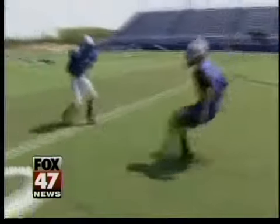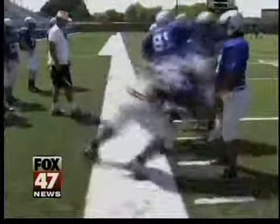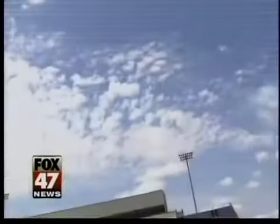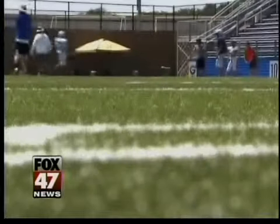Right there, run! The Eagles have been practicing for several weeks, and the hot Texas sun hasn't provided much relief. But it's not just the heat coming from the sky, it's also coming from the ground as well. Trainers say they've recorded temperatures from the AstroTurf as high as 130 degrees. Makes your feet hot. But the turf's really hot and burns your feet.